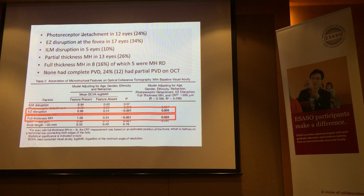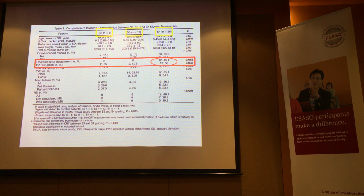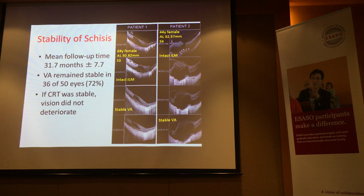About 1/3 have ellipsoid zone disruption, so the outer retina is quite significantly disrupted. Several of them would have either a partial thickness macular hole or even a full thickness macular hole at presentation. But when we monitored these eyes for up to 3 years, vision remained stable in about 3/4 of them. And we found that if the central retinal thickness remained stable, vision was unlikely to deteriorate.